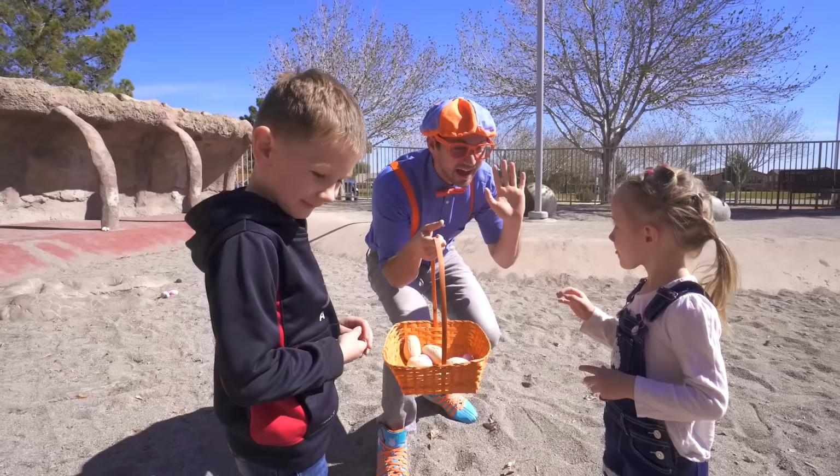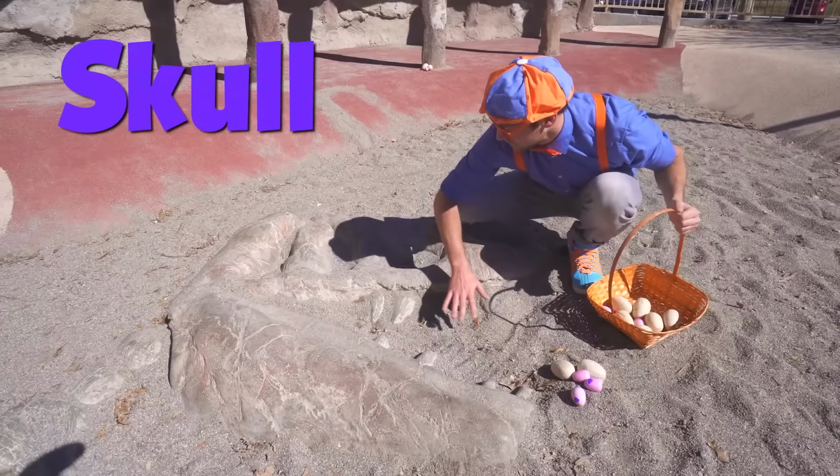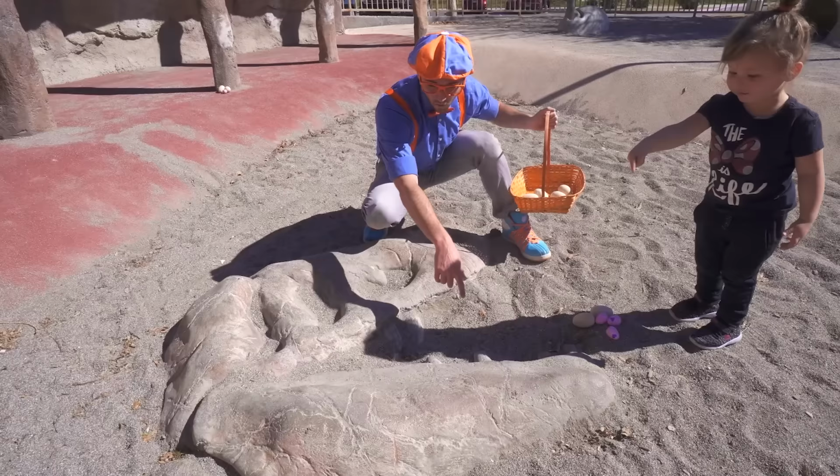All right, bye-bye. Whoa, look at this. A dinosaur skull. Whoa, do you see its skull, its face, and its teeth right here. Oh yeah! Isn't this cool? This used to be a dinosaur, but now it's just a fossil.